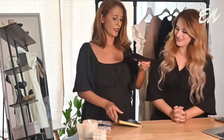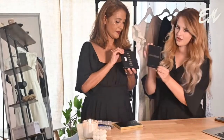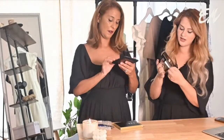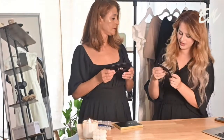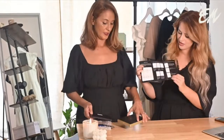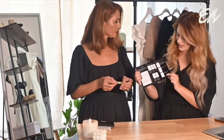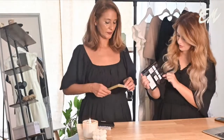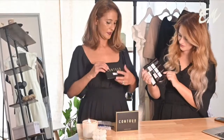Ooh, this is very elegant. Look, Sharon. Oh, look at the little pamphlet. Let's see what's in here. It says contour. Oh, it says here, highlight 1, highlight 2, highlight 3, contour 4, 5, and 6. Oh, so they give you tips here on how to contour different face shapes, basic contouring and highlighting tips for the nose, for the chin. Wow, this is so helpful. And then the completed look.